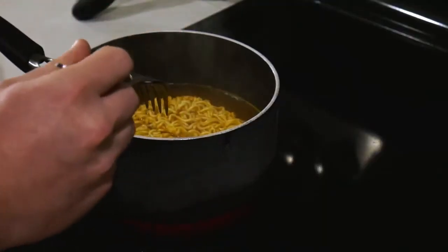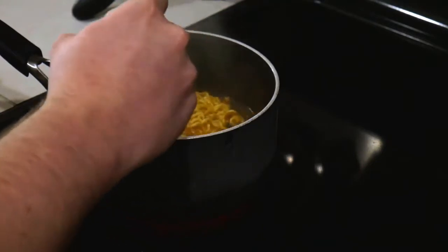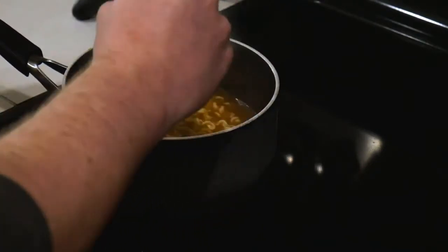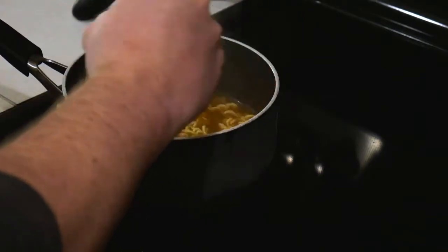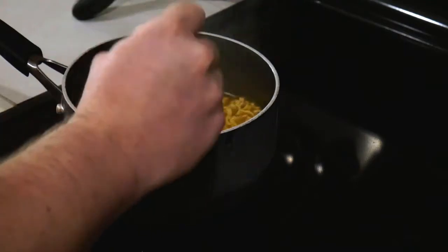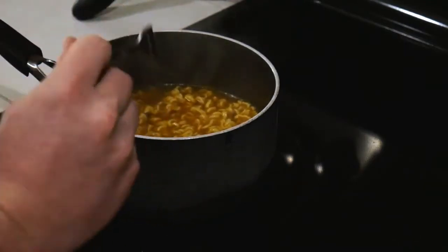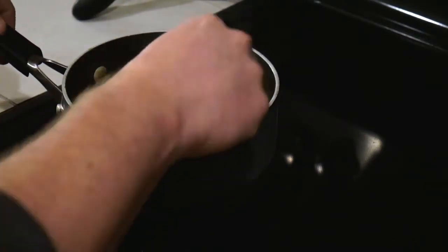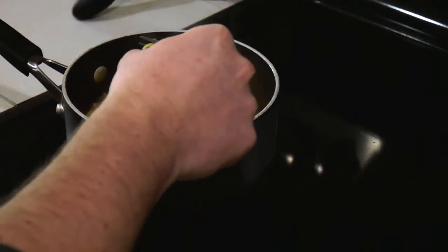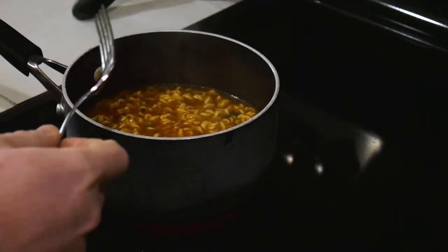All right, so as you can see, we've got our noodles in here. They're starting to cook up. They've been going for a couple of minutes. They're starting to get to the point where they're just getting soft. They're not quite squishy, but they're not quite to that al dente point, and that's okay. That's kind of where we want this. So once we hit that point, you can see they're cooked, they're separated. If you take one out, taste it, they're a pretty good texture.